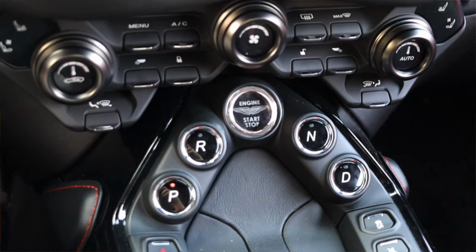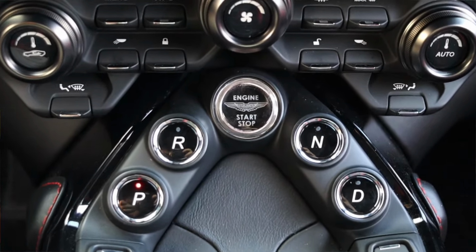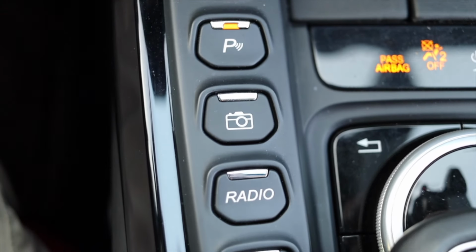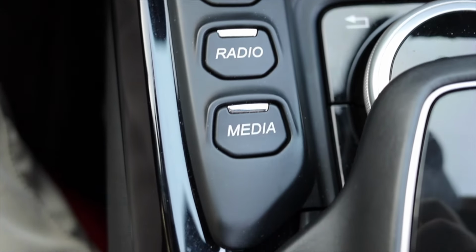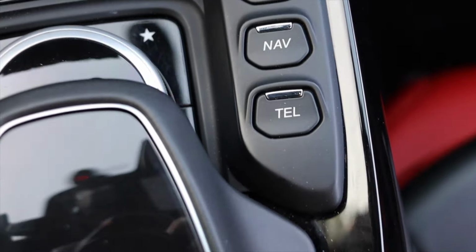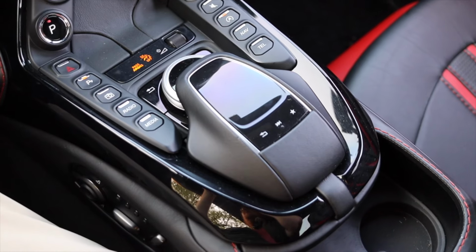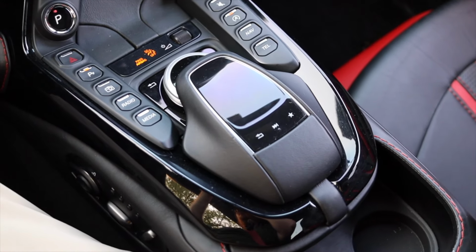The park, reverse, neutral, and drive buttons, and then we have a whole slew of buttons, so get ready with me here. Off to the left, we have our hazards, parking sensors, camera button, radio and media, and off to the right, we have our traction control, mute, auto start-stop, navigation, and telephone, and in the center, we get our volume and our selector dial for the infotainment screen. Mercedes fans might recognize this piece.